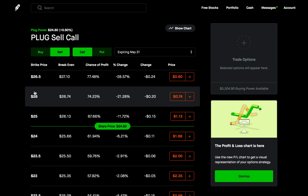So the first individual is the one who sells covered calls strictly for income. This individual doesn't care whether or not he or she is assigned, whether or not they need to sell their shares. They just want to make money. And so when it comes to this individual, then the best option is going to be selling in the money calls. And let me explain why.